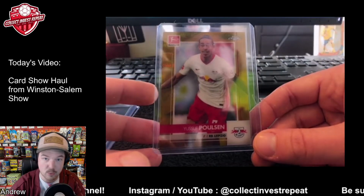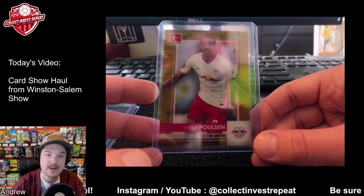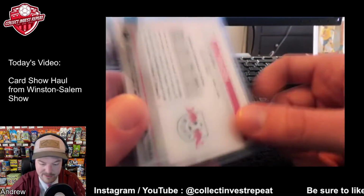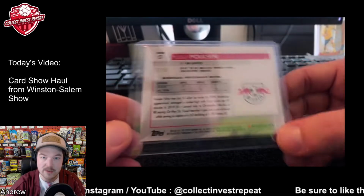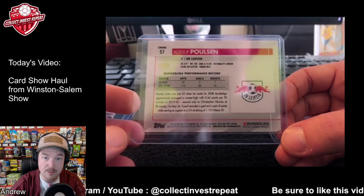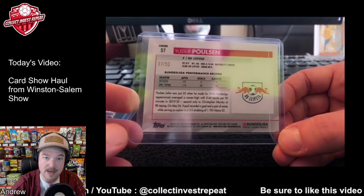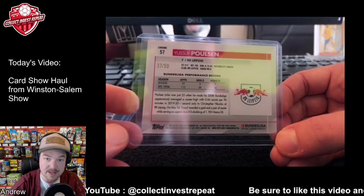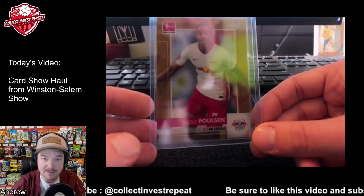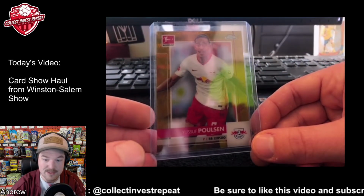This is Yusuf Poulsen from RB Leipzig, the Danish international, and yeah, this one's numbered out of 50. So getting a gold from Chrome, that is always nice. So Chrome Bundesliga, who knows, he might pop up and have a big game sometime. That might be a good time to sell, or could just list it up as is and see what happens. But I was really happy to find that in this vendor's loose soccer.